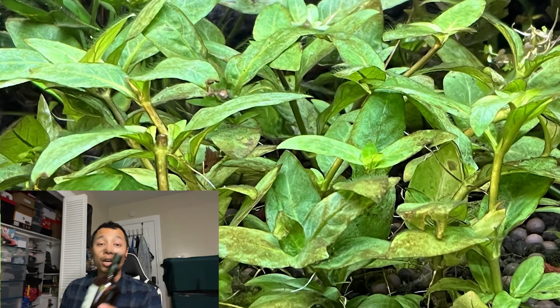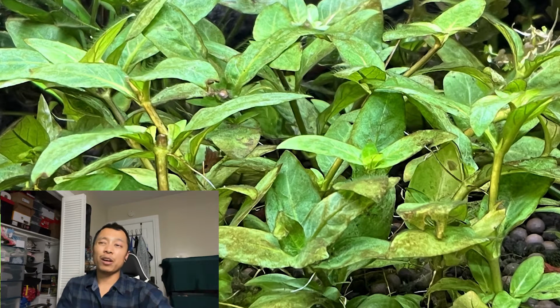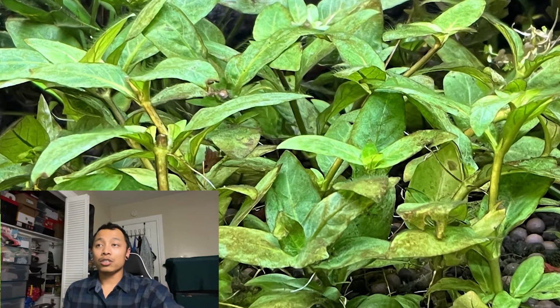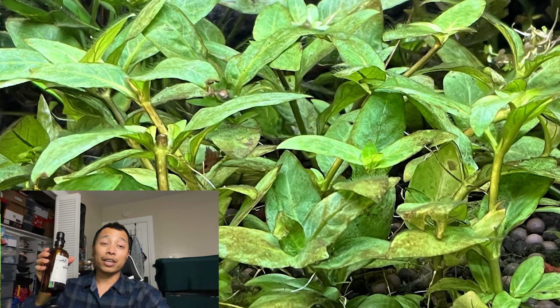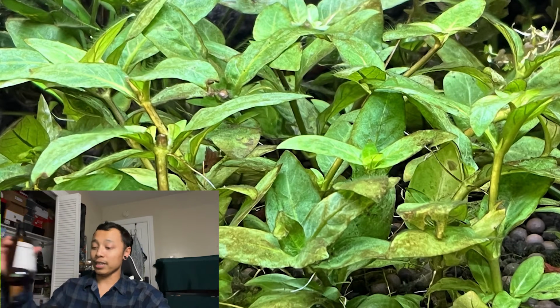So I put it in glass bottles, easier, and I measured that each one of these pumps initially is about 1 milliliter, so a little bit more or a little bit less is fine. So I just do 2 pumps of my Excel every day, and I do 5 pumps of the potassium every other day. But I'm thinking about changing this to 2 pumps every day, but we'll see.